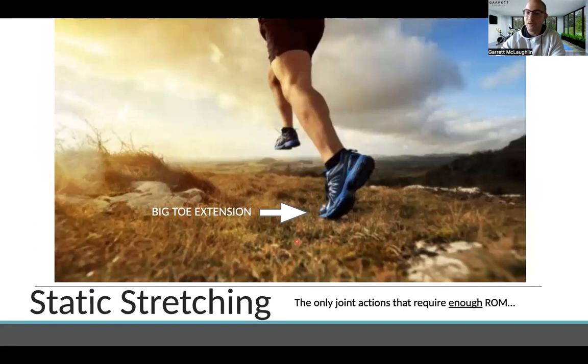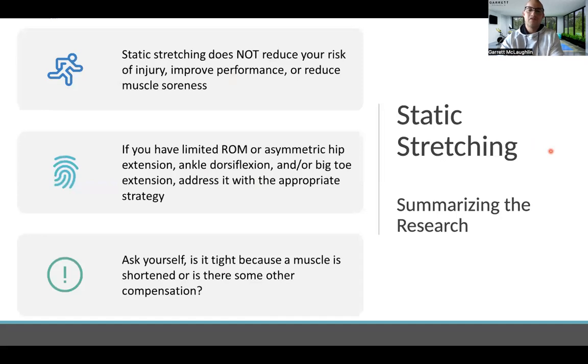So great toe range of motion, ankle range of motion, right? Those things are super important from a running standpoint, to make sure we don't neglect those smaller areas, because we usually always focus on the hip and the quad and the hamstring in those. So from a research standpoint, what we know is based off the research study, static stretching does not reduce your risk of injury, improve performance, or reduce muscle soreness.